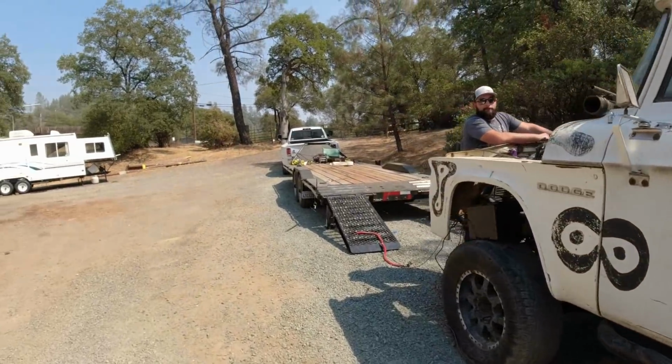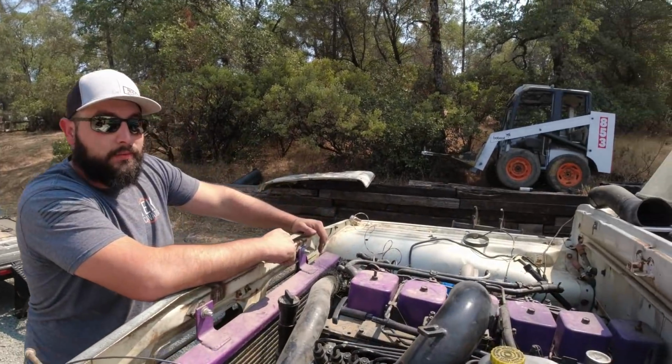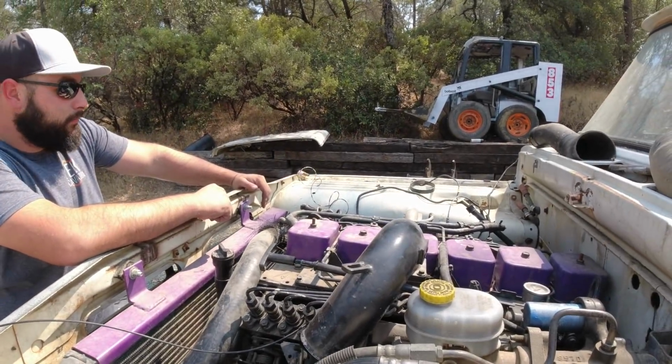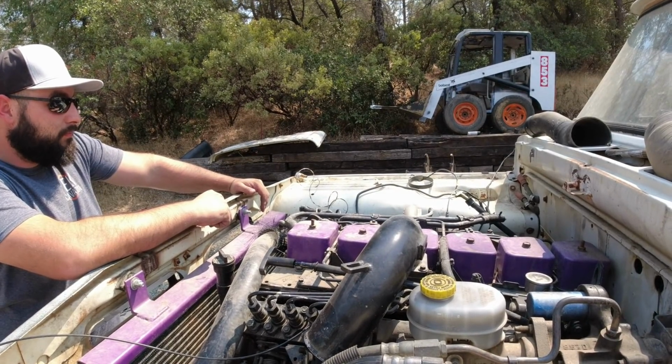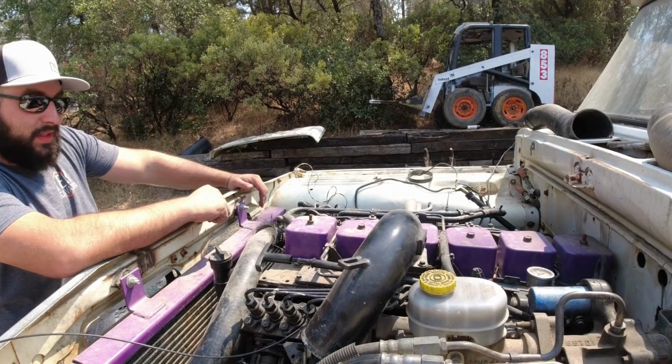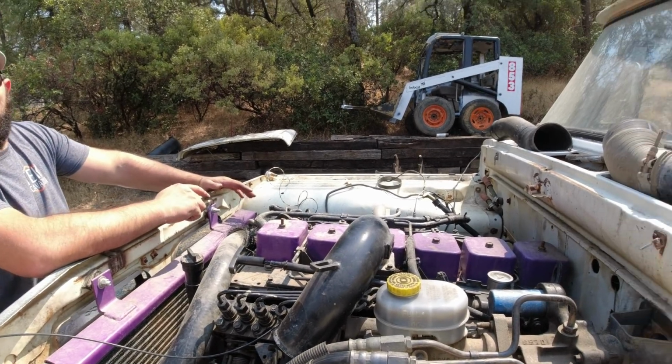Would have been one of those weird situations where somebody did the best thing ever and put a disc conversion in the back. $1,500 later. It's fired right up. With a 12 valve, it's completely isolated other than the starter. That's the only power you need to run a thing.